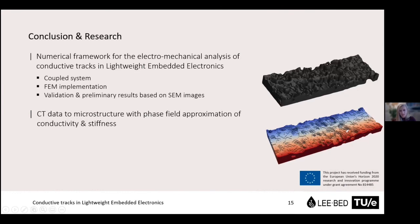And with this, we hope to be able to predict upfront how a certain ink is able to be applied or to withstand certain strains as occur in, for example, stretchable electronics, and with that also improve the inks or the ink characteristics that are applied in those products, all to prevent products from failure.